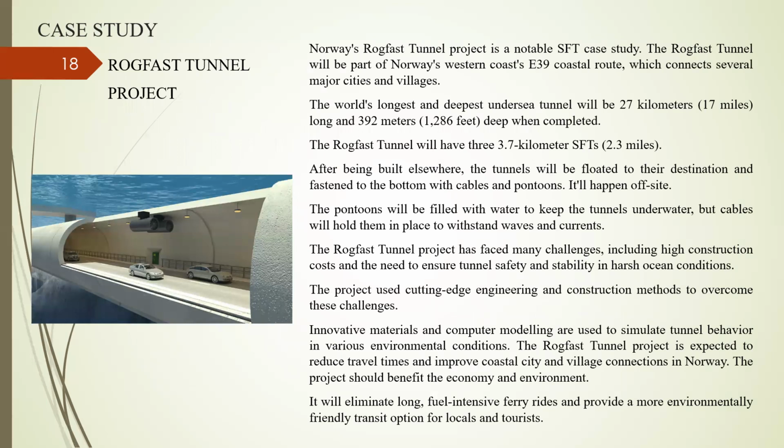There are a few case studies for SFTs. The first is the Rogfast Tunnel project. It is a notable SFT case study. It will be a part of Norway's western coast E39 coastal route, which connects several major cities and villages. It is the world's longest and deepest undersea tunnel, which will be 27 kilometers long and 392 meters deep when completed. It will have a 3.7-kilometer SFT.